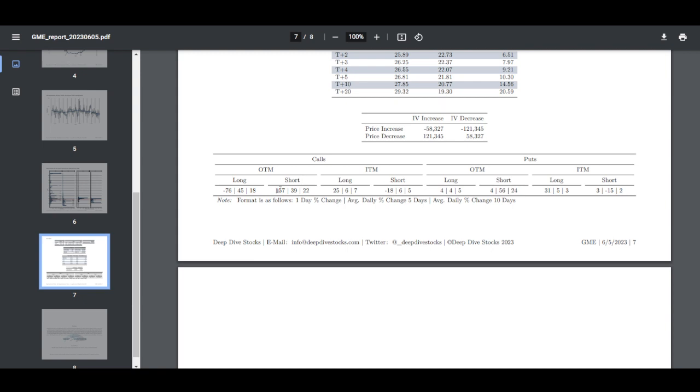The dealer. So we do see there was a 157% increase in bought calls, whether that was by retail who FOMO'd into the pump today, or whether that was by institutions betting on a positive earnings.